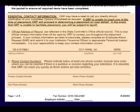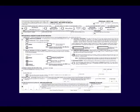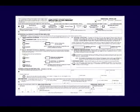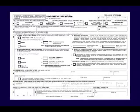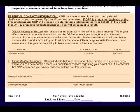If your contact information as listed below is inaccurate, please complete an employee action request and submit it to your institution personnel officer or personnel liaison immediately. This is the contact information that will be used by ORP for official correspondence and/or notifications. ORP may need to call you directly should clarification of your options worksheet be required.